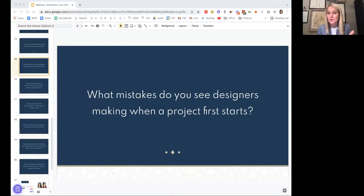Number two would be to have a formal onboarding process. Send them an email within a day or two that's like, welcome to my company, I'm so excited to be working with you. Here's what you can expect during this process. Here are your welcome materials, and this details everything we're going to need from you, timelines, et cetera. So having that email and that onboarding process is so important.